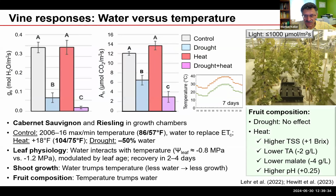We're looking at stress, though, and in this case, and this is some new experiments that we have concluded recently in growth chambers, where we're looking at the interaction between water stress and temperature stress, or drought stress and heat stress. Cabernet Sauvignon and Riesling in these high light intensity, high temperature growth chambers, fully controlled environment. We calculated, for the immediate pre-veraison period, more or less lag phase, the 10-year average minimum and maximum temperature, and in our case that was 57 and 86 degrees Fahrenheit. And we programmed our growth chambers.